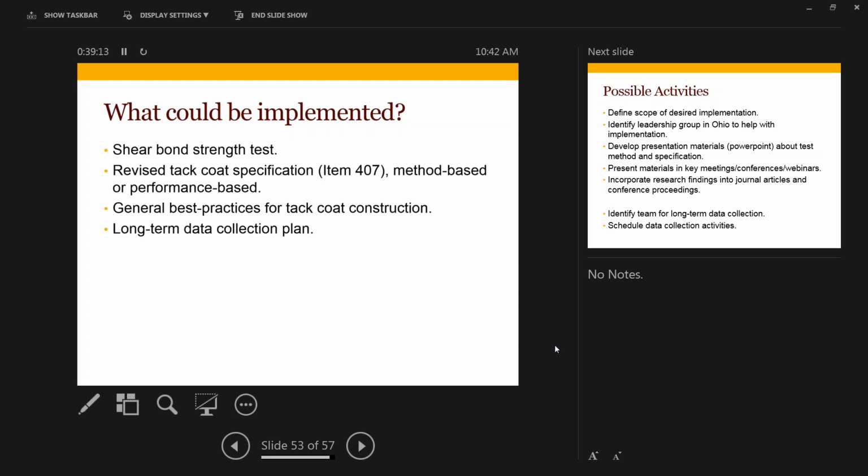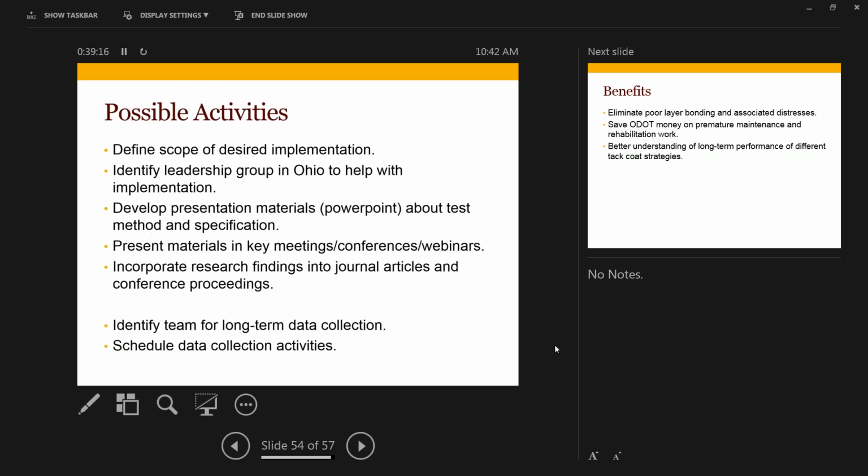long-term data collection plan. Some activities that you may have are, the first thing is define what you want to implement and what you don't. Identify a leadership group in Ohio that can help with the implementation, to develop presentation materials, and of course the researchers at TTI and OU and Akron are happy to help with that. And then present those materials in key meetings and conferences and webinars, publish the results in journal articles. For the long-term data collection plan, find the team you want to do that, and schedule the activities, and then go do it.